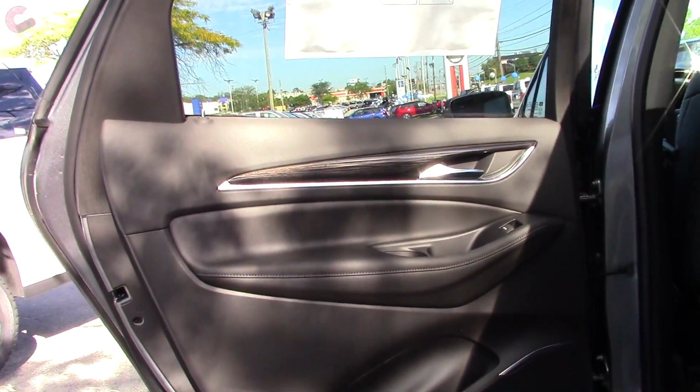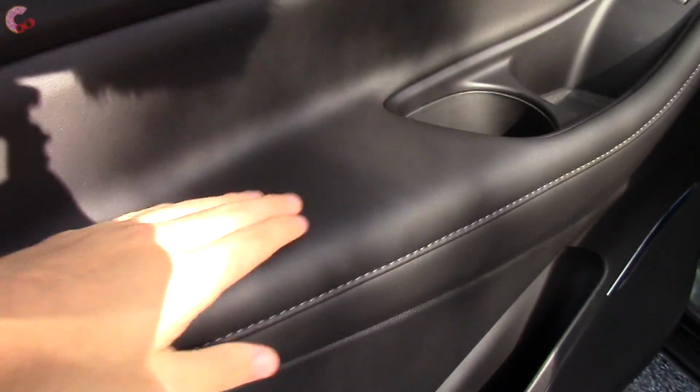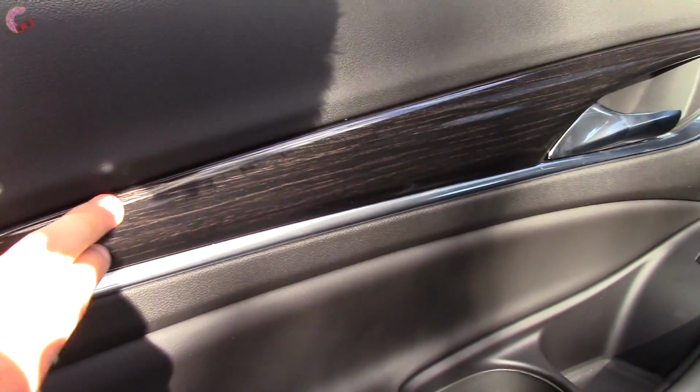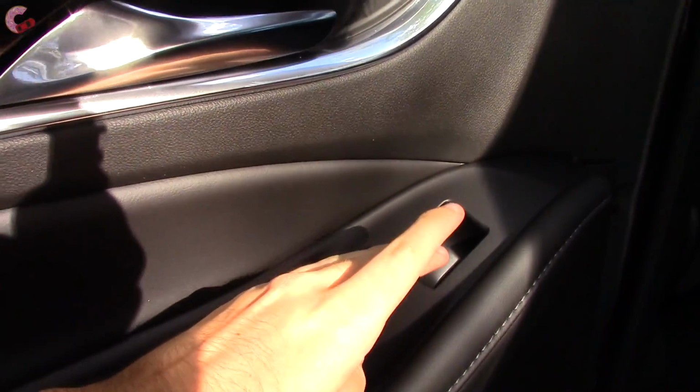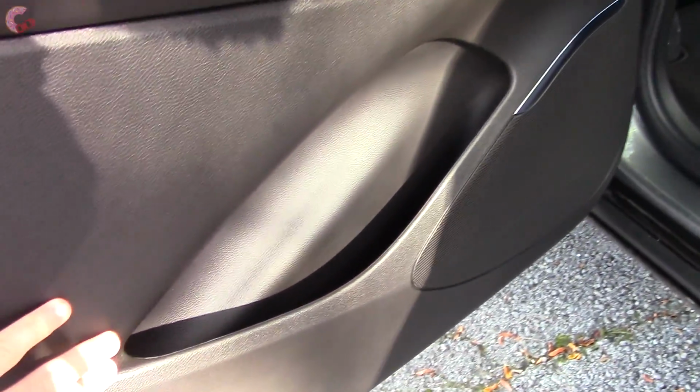So as you would expect out of a luxury vehicle, the rear door trim is really nice. You have leather where your elbow will rest, with stitching down here, and you also have some more of that wood trim. Your rear window is auto down, not auto up though, and you do have plenty of door storage down here.